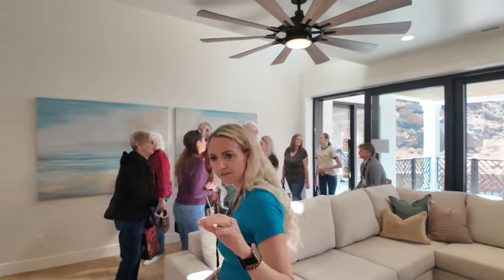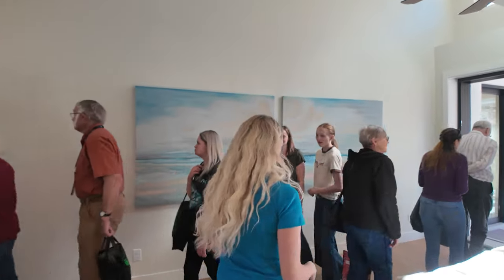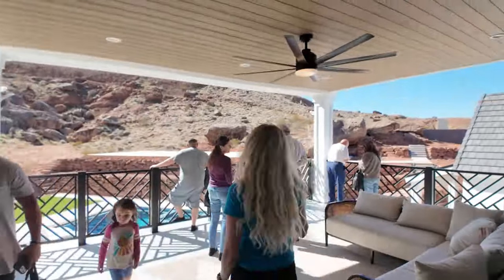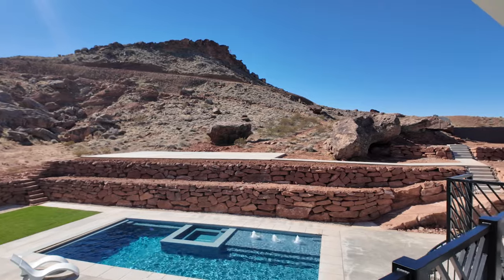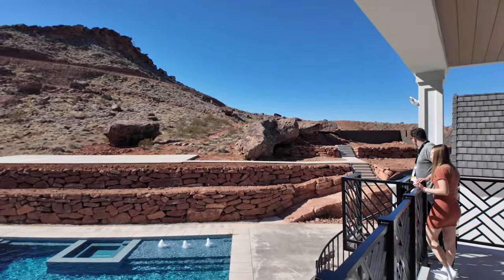Oh, it's got a little mini fridge and sink behind you. Please watch your step, there's a drop down there. Go check out this balcony. Oh, now we get a better view of what was above those stairs. Oh wow, yeah, that literally takes you to that walking path.